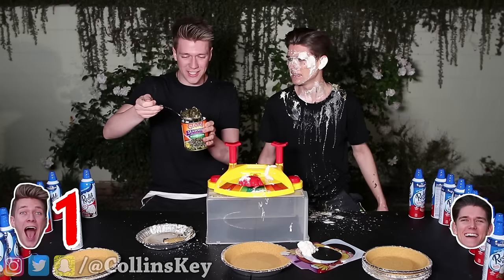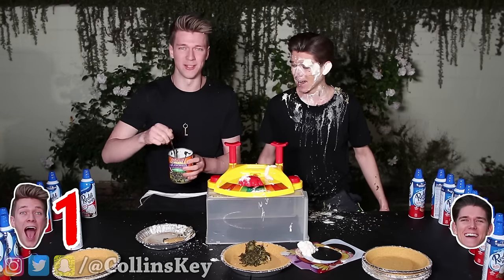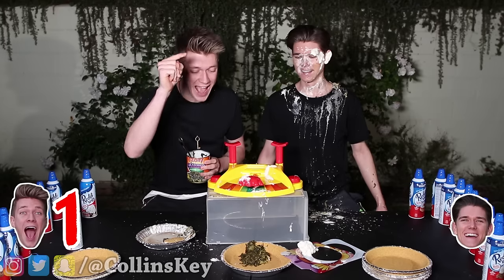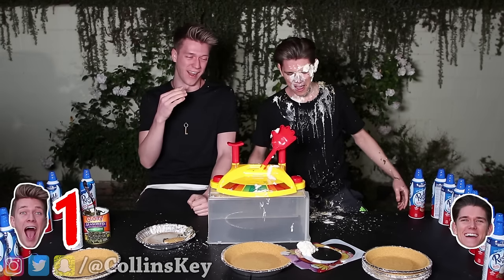All right, and now the first ingredient goes into the massive pie right here. I'm really hoping you get this. The mustard greens. Remember, whoever loses the most has to get hit in the face with a cocktail of everything. I'm literally crying and laughing so hard right now.